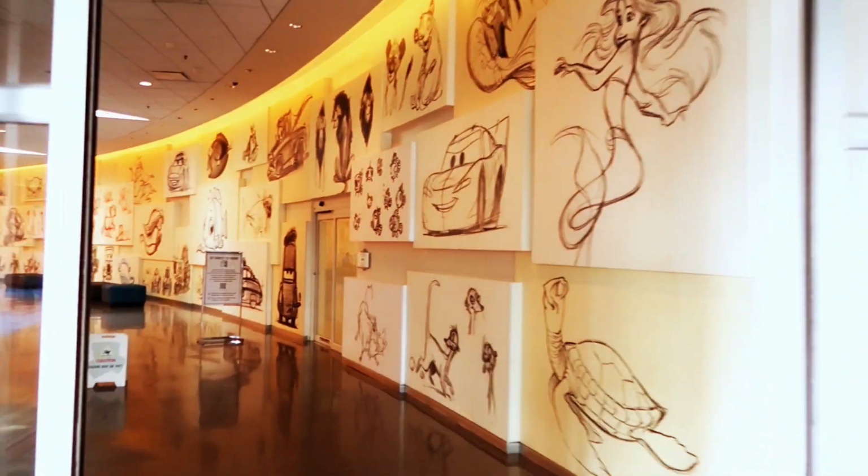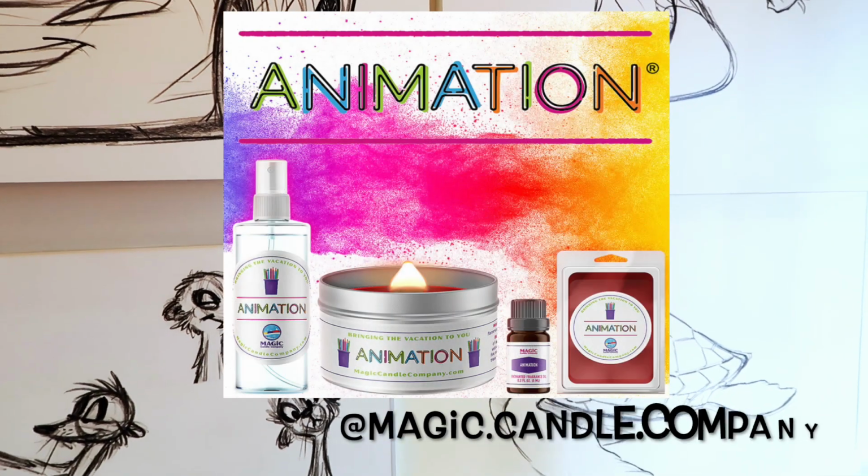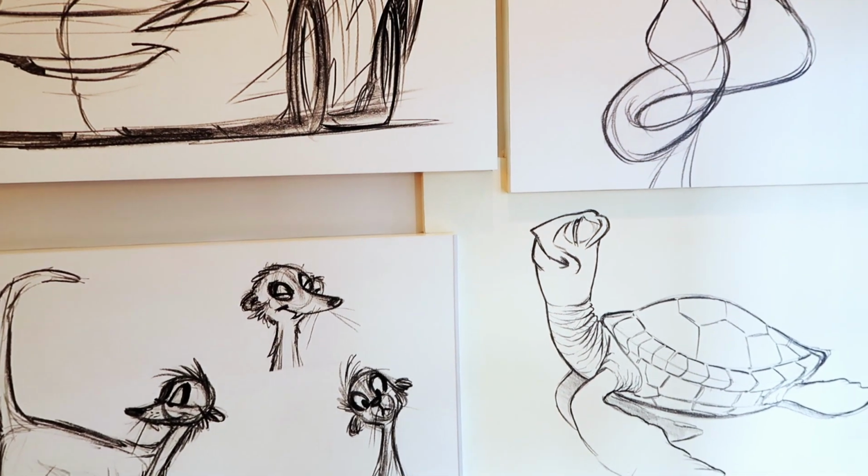When you enter Animation Hall, you're greeted with the greatest smell you'll ever smell. Magic Candle Company does make a candle that smells like this lobby smell. We definitely recommend it. It's amazing.